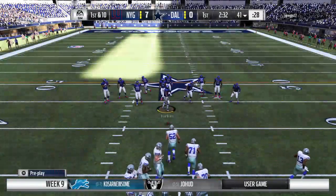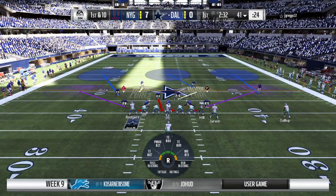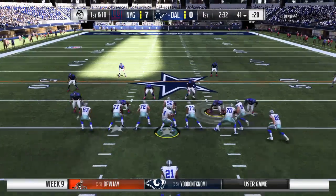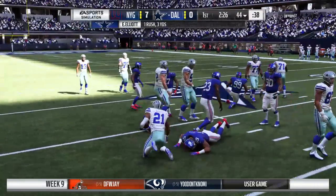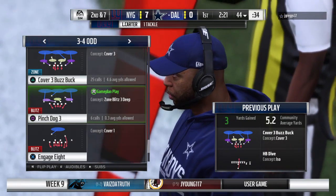Good starting position for the Cowboys here as they come up 1st and 10. They'll give to Elliott. And he's going to take this one up only to about the 44-yard line. 3 yards on the pickup there, and it'll be 2nd down.